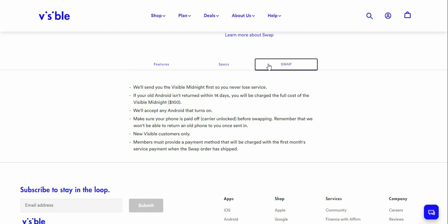New Visible customers only, of course. Members must provide a payment method that will be charged with the first month's service payment when the swap order has shipped. So pretty simple, pretty straightforward. Basically, send in your old phone. Make sure that it turns on. Make sure that your phone's paid off. If you have a postpaid phone that is on a financing plan, make sure it's paid off. So pretty much simple there.